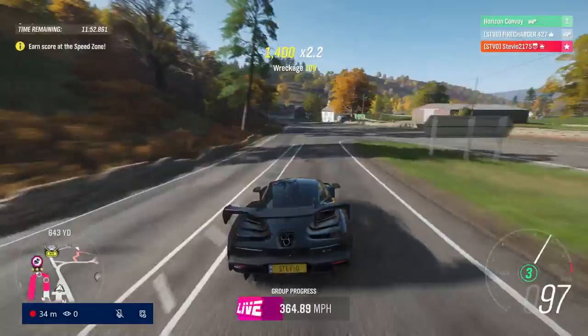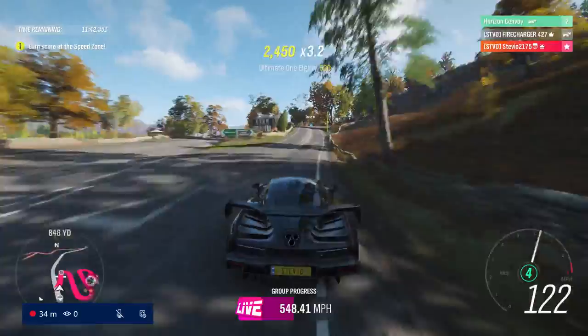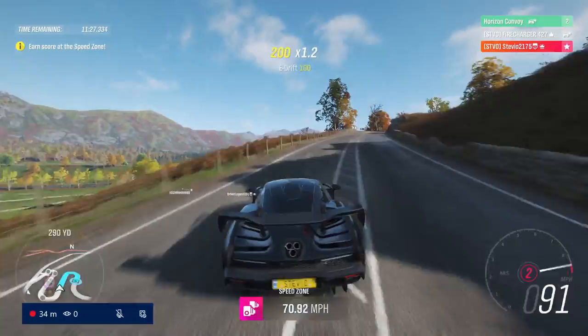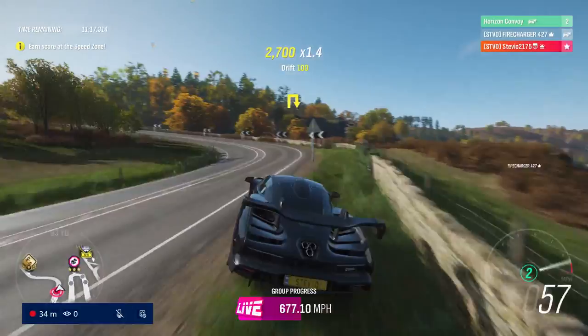Alright, let me get more speed going into this, that'll help. Come on, Senna. This thing does not like the speed zone. This thing is a monster at high speeds, but it's not liking this one.